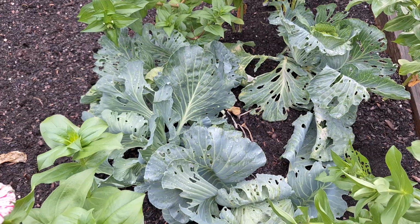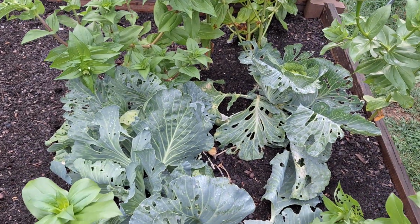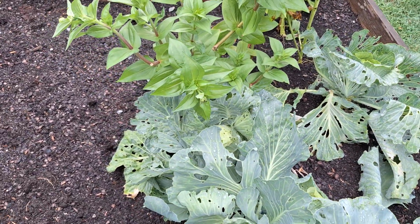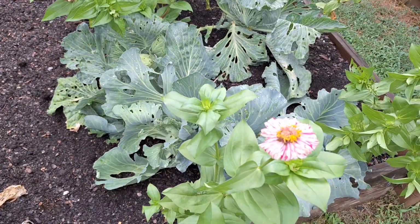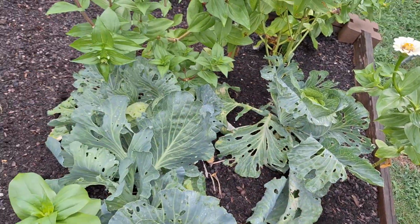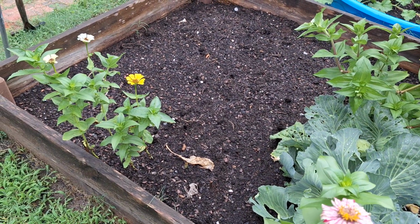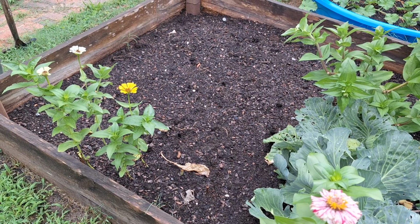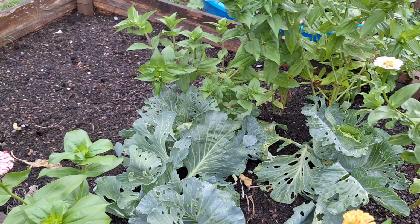I have picked quite a few cabbages. The remaining of the cabbages will be picked very shortly. I might not let the one right here fully go out. I'll just wait. But I do want to get them out, and then I'll be sowing something here. It won't be corn, as much as I want to do corn again. I'm gonna switch it to something else, and it'll be okay. So I cannot wait for that.